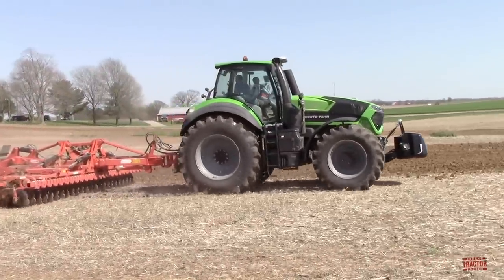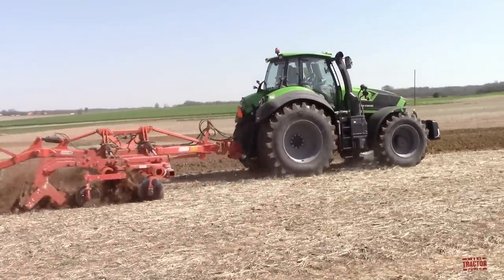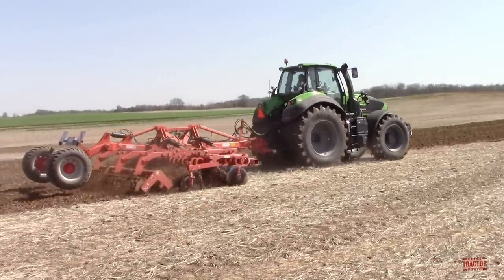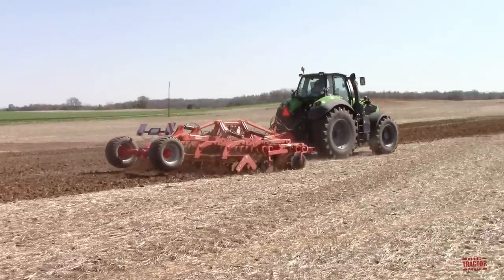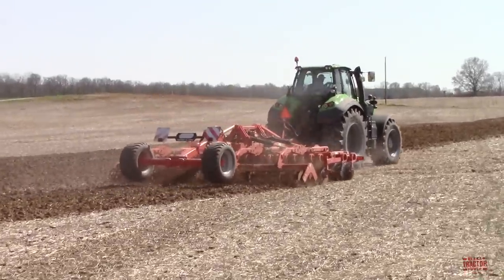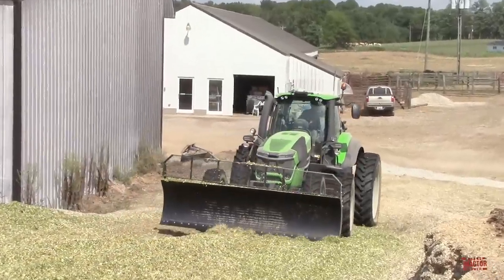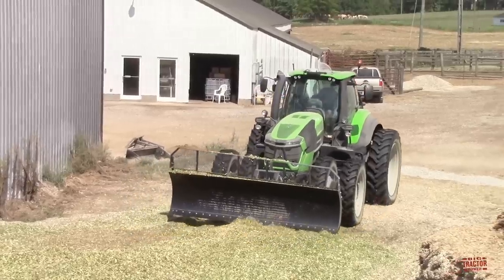The 9340 TTV is available with different tire options. The model that we see working in the field here on spring tillage ahead of corn planting is equipped with large single tires, which have improved flotation and narrow road transport widths. This tractor can be equipped with row crop duals, like the model that we see here pushing corn silage.